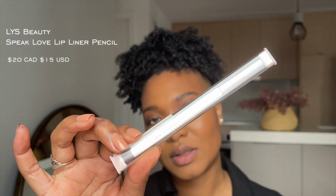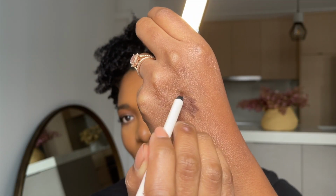Now for the lips, I have two new products that I want to try. I have a lip liner from LYS. This one is Devoted. And I also have a lip gloss from Fashion Fair. This one is Honey in Harlem. These came out recently as well. I'm going to swatch these.